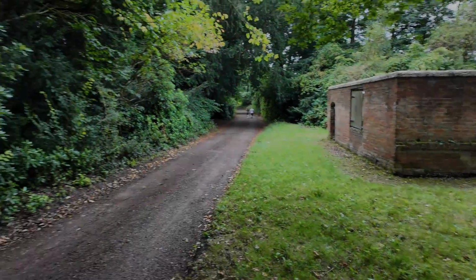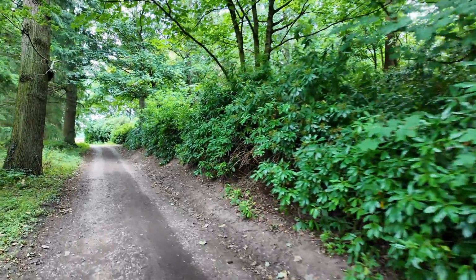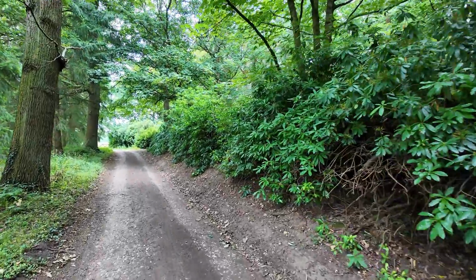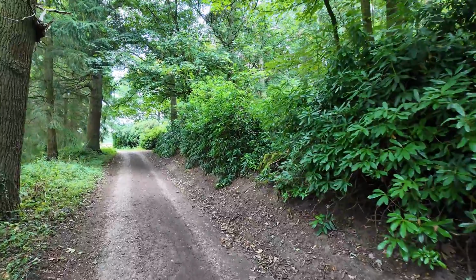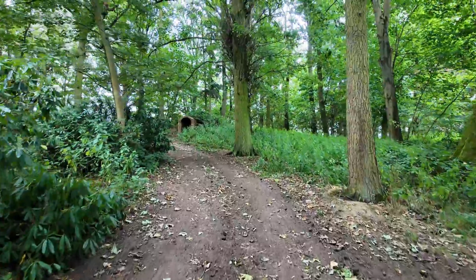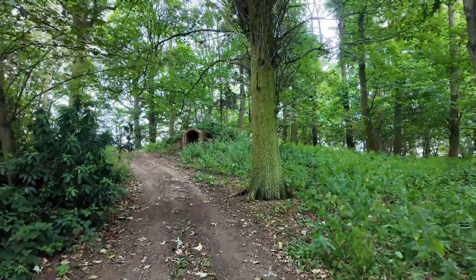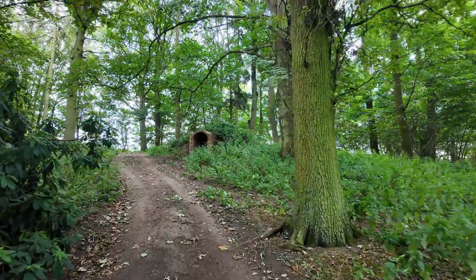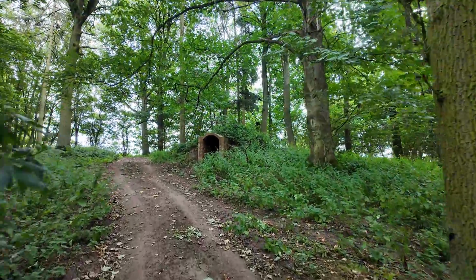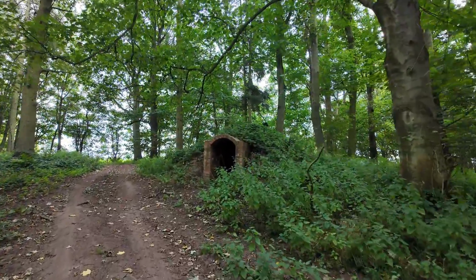Now if we turn around and go slightly back up the path, I think I spotted something else, so let's have a look at this. Alright, so just off that main path we were walking down earlier, we've got this little structure here. And according to the map I was looking at yesterday, this is an 18th century ice house.